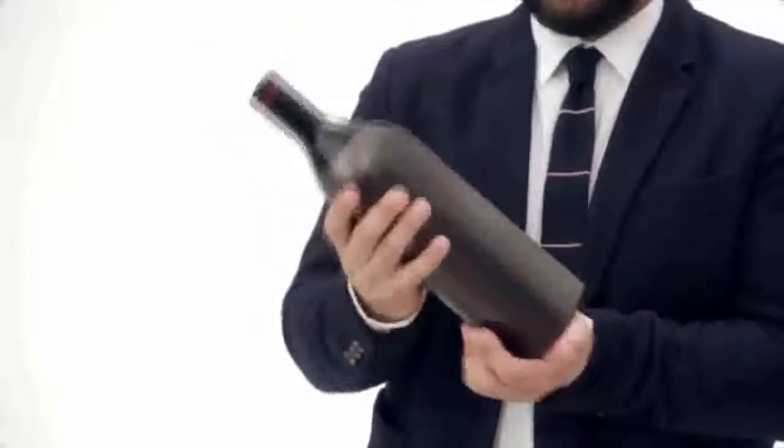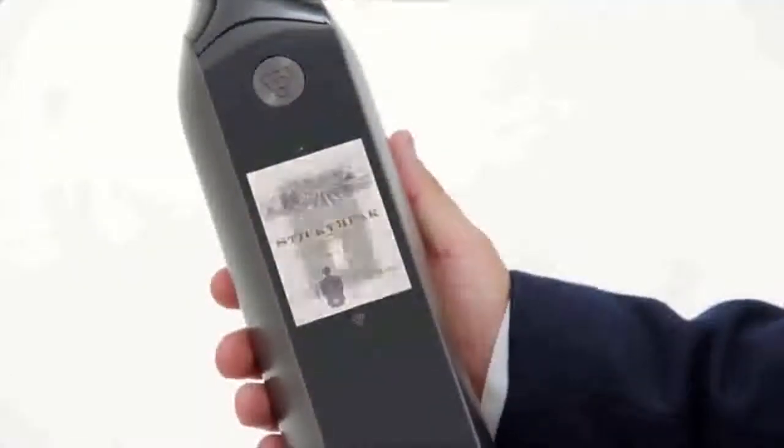This is what you order. And this is how you pour it. The screen tells you what you're drinking, tells you how much there is left to drink, shows you the story of the wine, lets you rate the wine, and even order more.